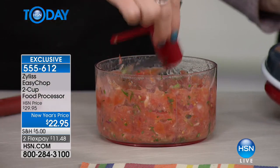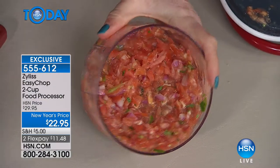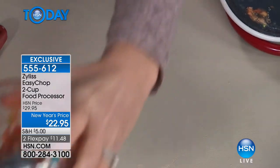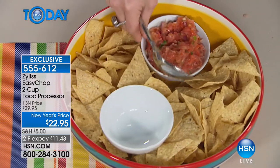Or maybe you're on a boat or an RV. How impressed would your buddies be if you pull this thing out and you're like, don't worry, I'll make the salsa or I'll make the guacamole. I'll do it right here in front of you. It's brilliant. Fresh salsa. There's nothing in the world, in my opinion, that tastes better than fresh salsa.